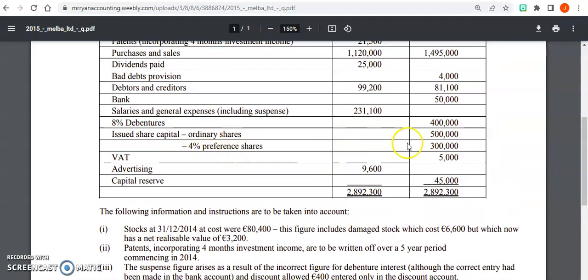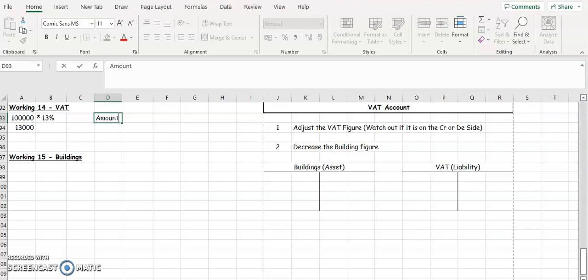So the VAT is on the credit side, so that's a liability. So that means that we have to pay the VAT. If the VAT was on the debit side, it would be an asset, so we'd be getting a VAT rebate. So it's going to be 5,000.